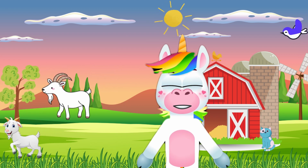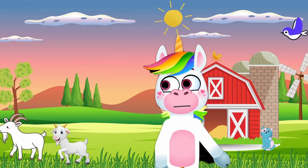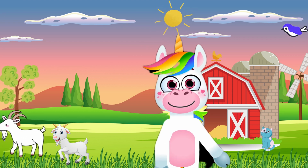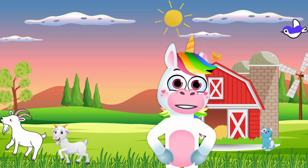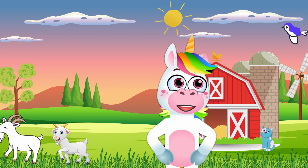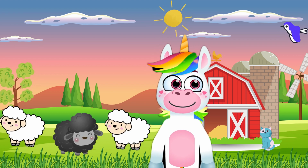Goats, they are one of the most versatile farm animals. They can provide us with milk, cheese, meat, wool, leather, and even manure for fertilizer. They are also very intelligent and curious animals. They like to explore and climb on things.